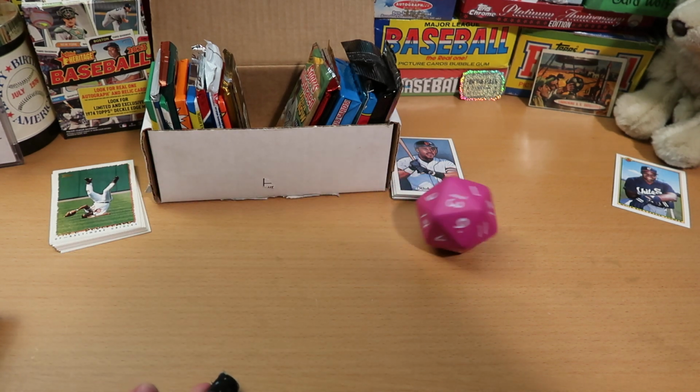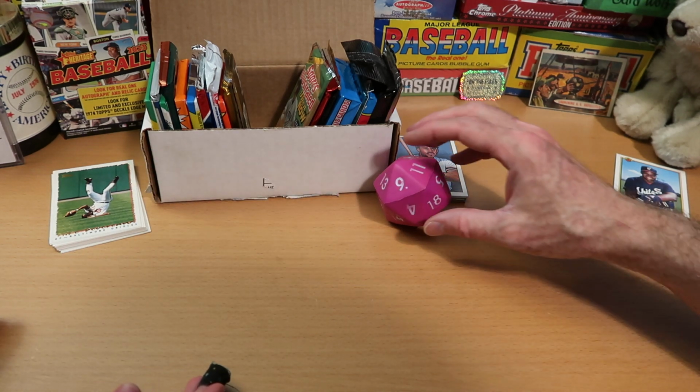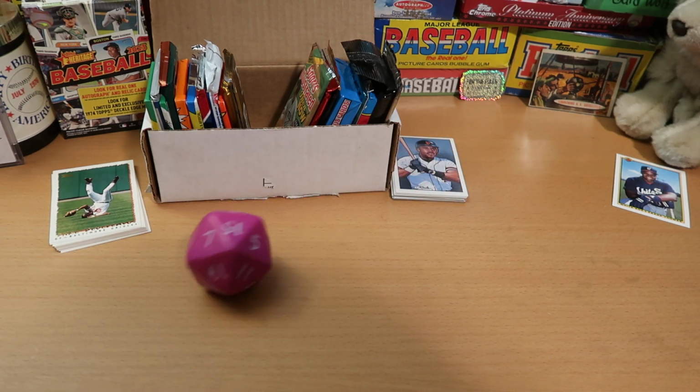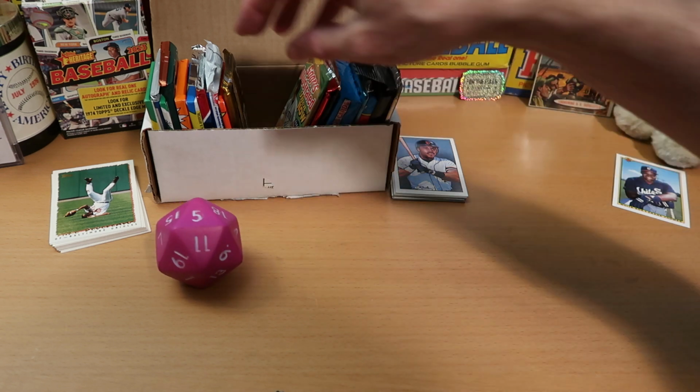What's it going to be? That was a good roll. We almost had one. Oh, you had 11. We just pulled 11, so you have to roll again. See what you can get this time. We got 5, pack 5.